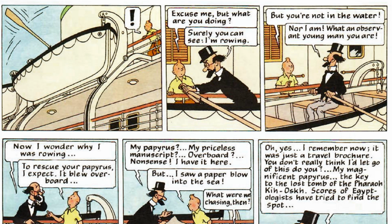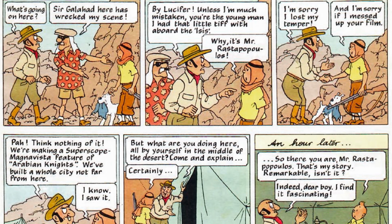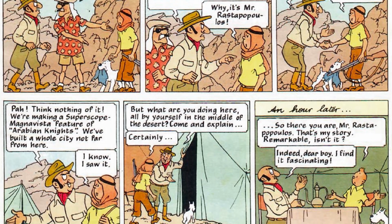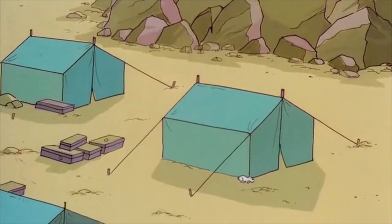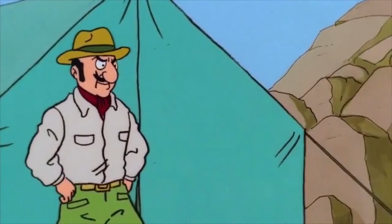The most notable character introduction, however, is Mr. Rastapopoulos, a cunning and ruthless businessman who becomes one of Tintin's most formidable adversaries. His role in the story as a secret mastermind behind the drug smuggling operation sets the stage for his recurring appearances in later adventures. The presence of such a villain adds a layer of complexity to the plot, making Tintin's journey not just a physical one, but also a battle of wits.